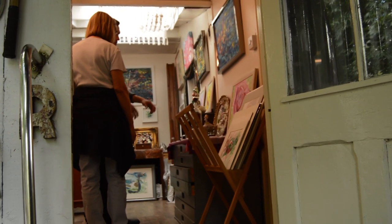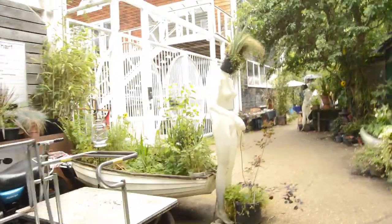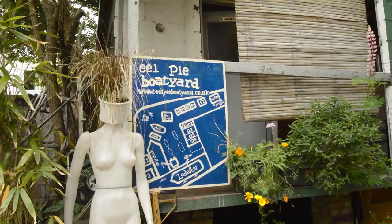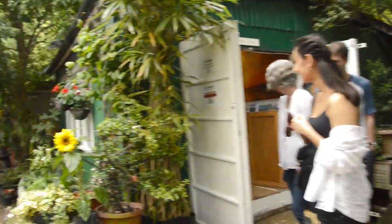Well, I'm going to show you a little peek through the doorway into her studio, but so that I don't give away all the magic, I'm going to not show you too much of the artist's work. You'll have to come and visit if you want to see it. So this is the first lady with a flower pot. This is Lady Grass. This lady has a lovely studio as well. I had a look inside, definitely worth a visit.